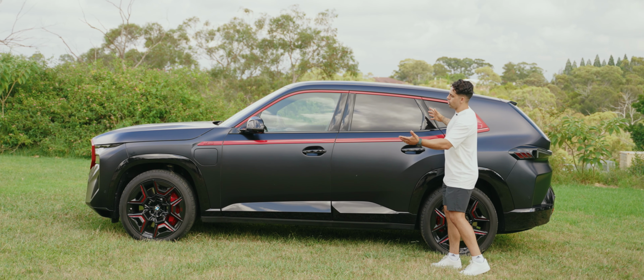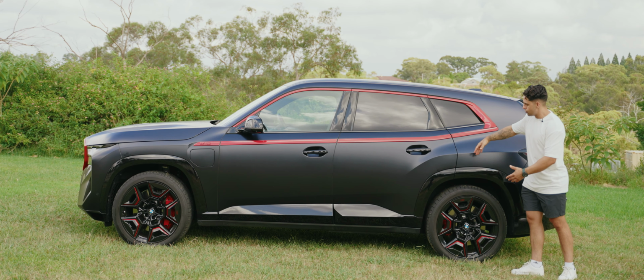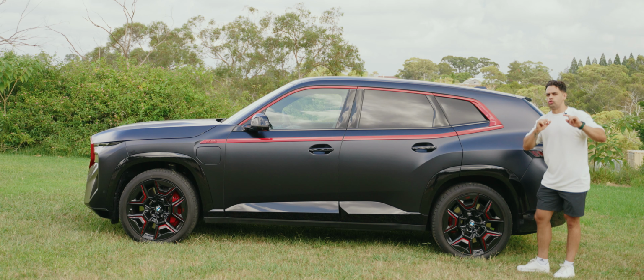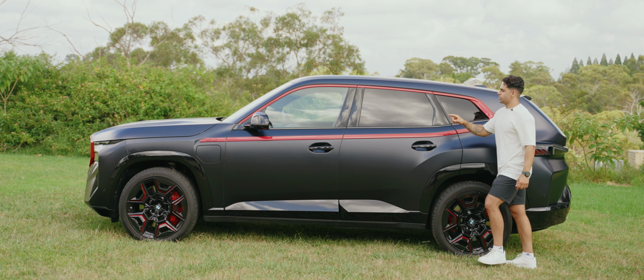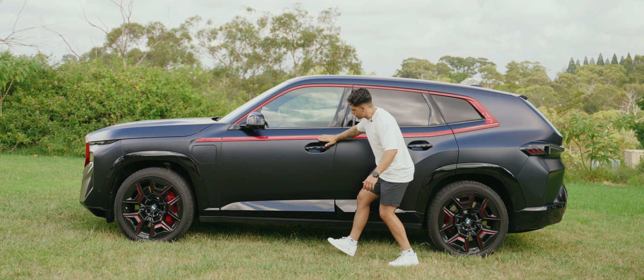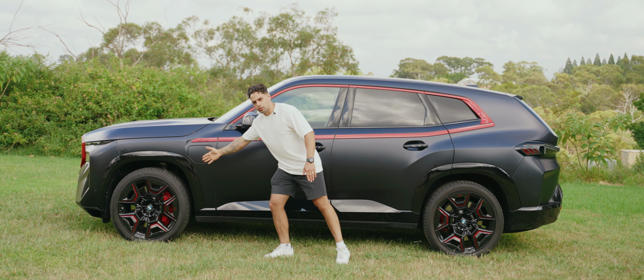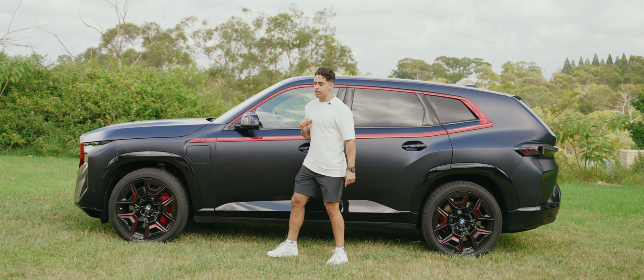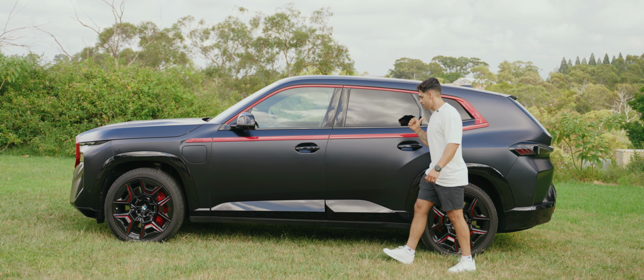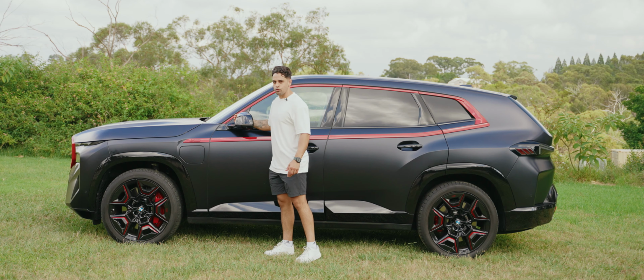Okay, so side profile of the XM Label Red. Well, like I said, you get all these red decals to show everyone you're driving a Label Red. So you've got this red pinstripe that runs right around the window and then down the side of the car, okay? You have these red decal 22-inch alloy wheels with red 6-piston brake calipers at the front and a single at the rear. And then you've got the traditional BMW M-style door mirrors, the fistable door mirrors.